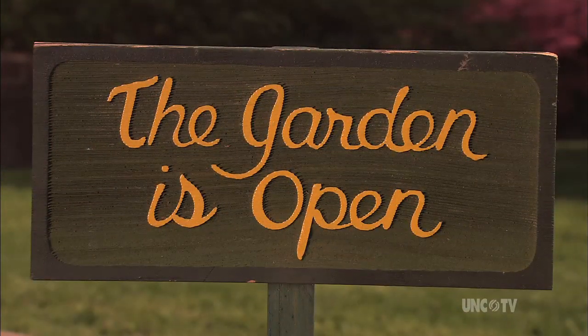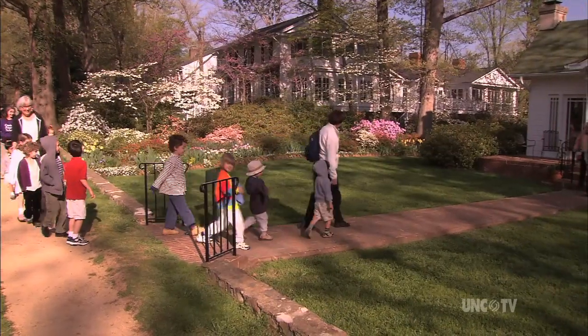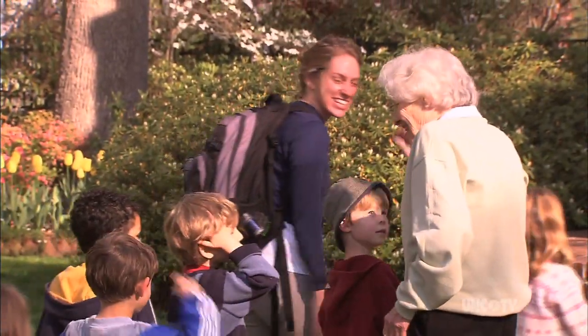This welcoming sign and this garden belong to twin sisters Bernice Wade and Barbara Stiles. They actually look forward to the springtime onslaught of visitors. Hi, thanks for having us.